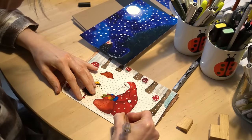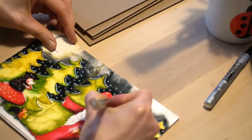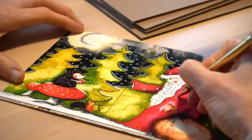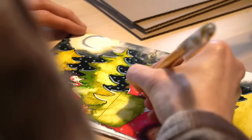I really want to get you on the painting again. And as far as the prints are concerned, thank you so much for those of you who ordered some. I really appreciate that. And those prints are on the way to you.